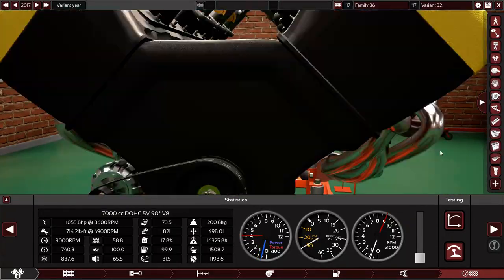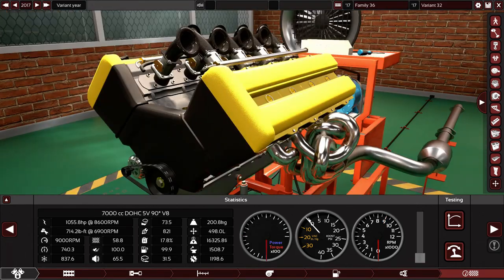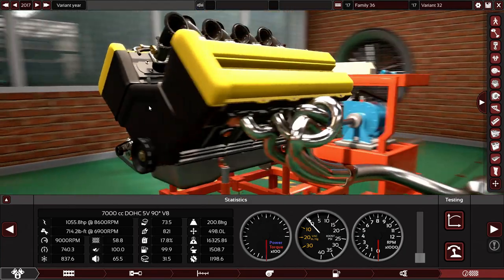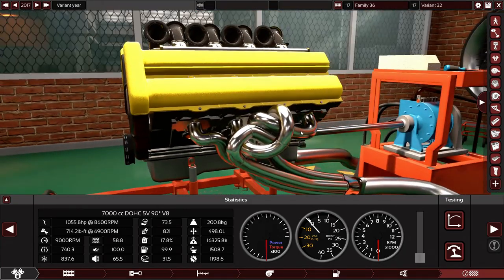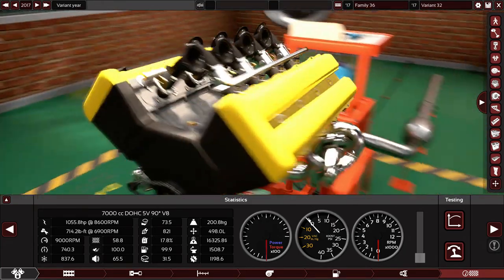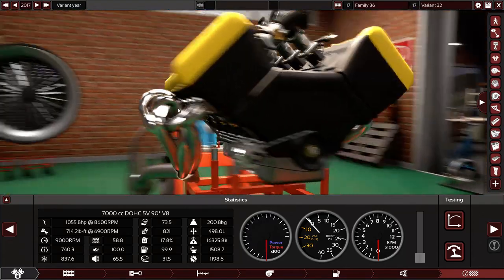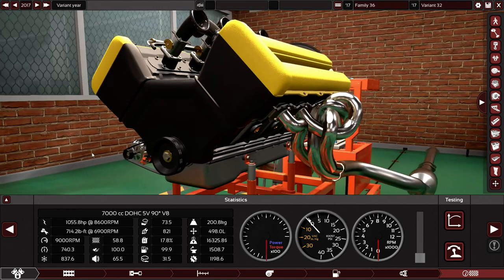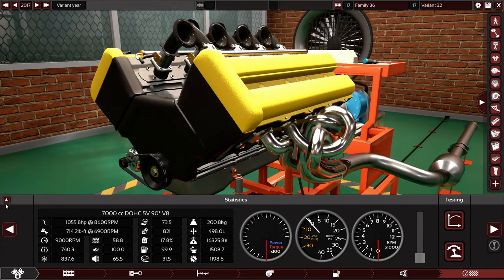Alright guys, this engine sounds amazing. I mean, I like the flat plane, but the crossplane will always have a soft spot in my heart, because wow, it sounds like a shouting, wild, loving dragon. Wow, amazing. I hope you guys enjoyed this video.